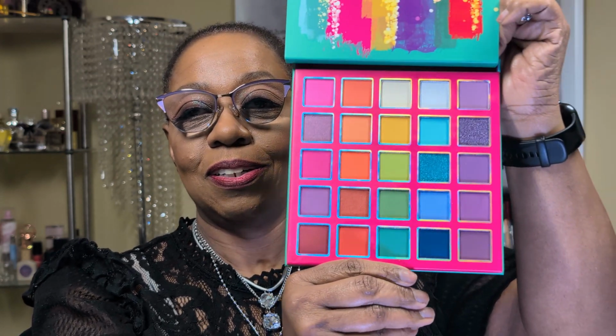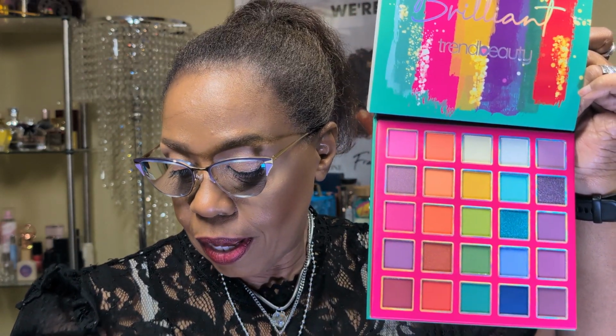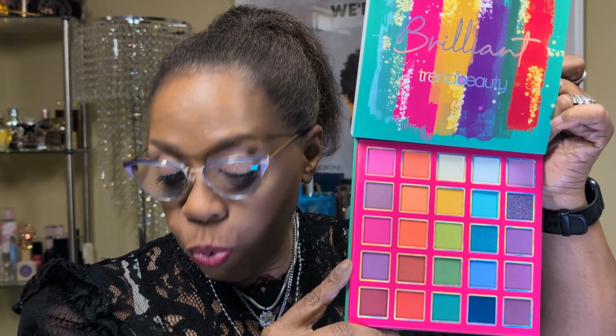I'm going to go ahead and cover the mirror, but let me tell you something. This is gorgeous. Look at those shades. Look at those shades. What do you think? Well, how about I tell you this? The manufacturer suggested retail price for this right here is $25.